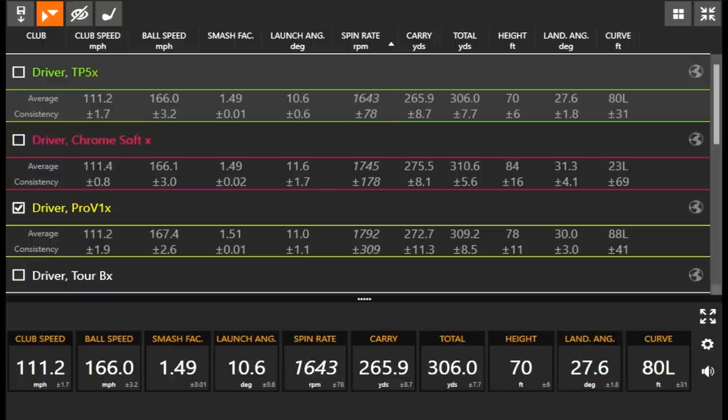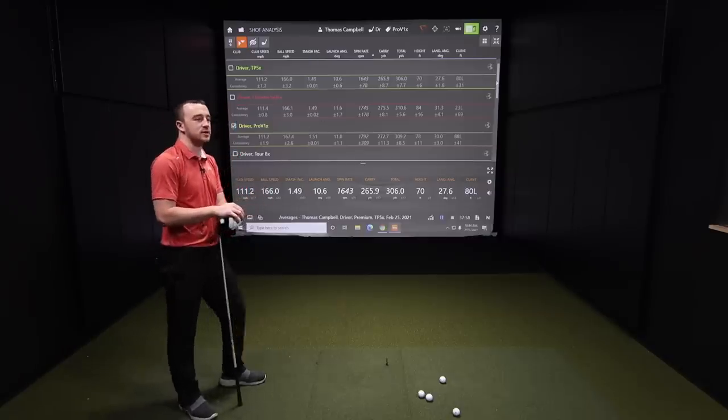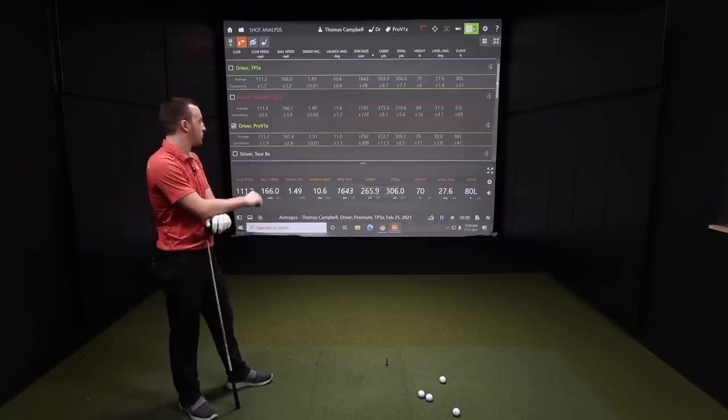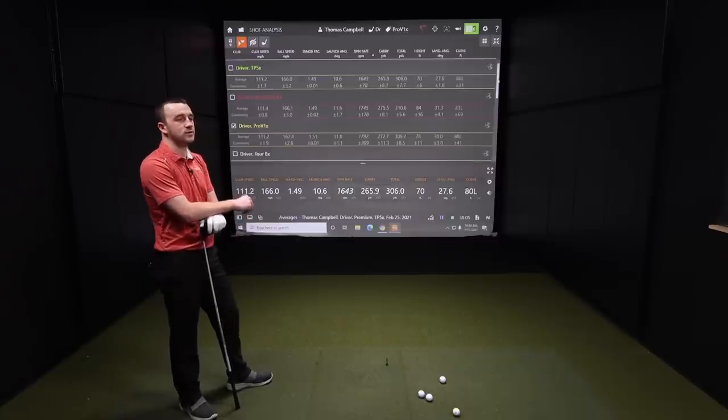So I know that one felt the firmest to you. Did that still feel the same with the driver? Yeah, I think so. I think you maybe notice less of a difference with the driver when you're swinging a lot harder with a different club. But I did notice it was just a bit firmer.